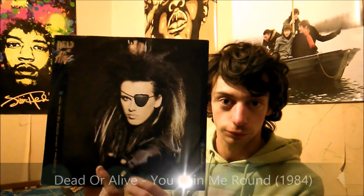The next thing that I picked up is another 12-inch single. This one's not a hip-hop 12-inch, but this is probably the only song by this group that I like. This is You Spin Me Round by Dead or Alive.